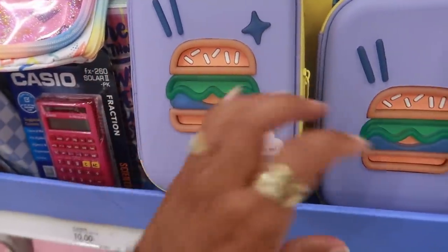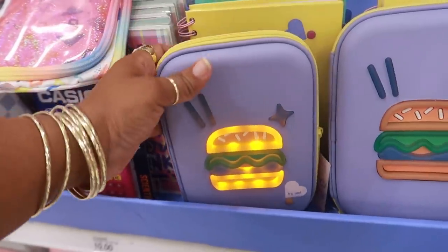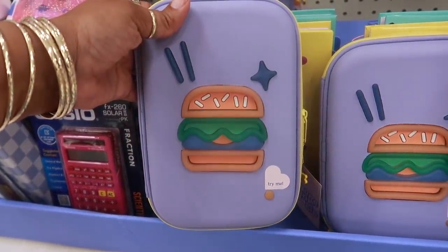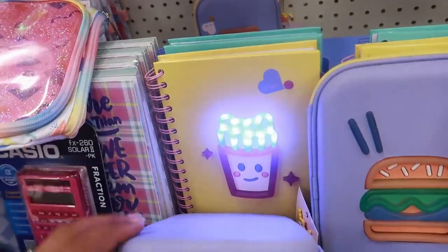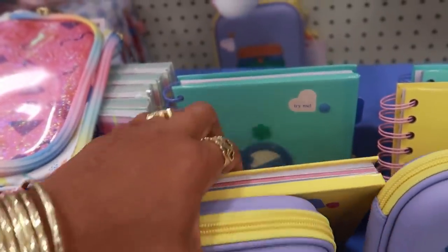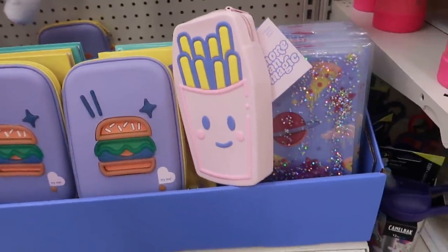Try me. Let's see. Oh, it lights up. Look at that. That is so cute. Kind of distracting for a kid in class, but it's cute. I like that. Let's see. Does this do it too? Yep. Look at that. And there's even a drink back there. Okay, this stuff is cute.